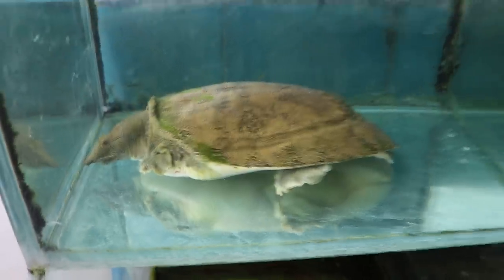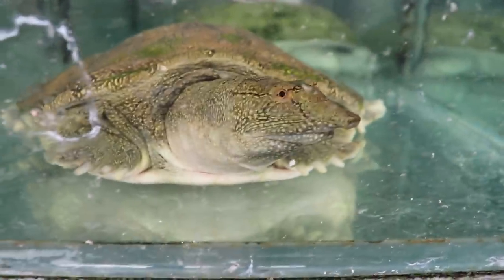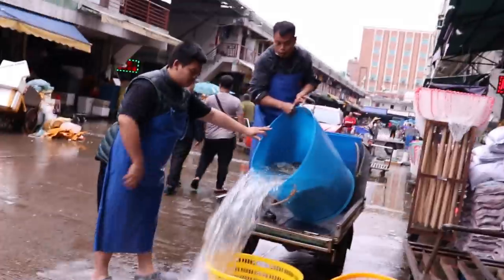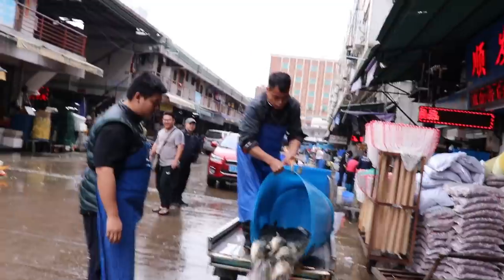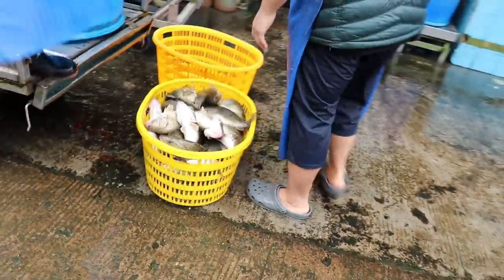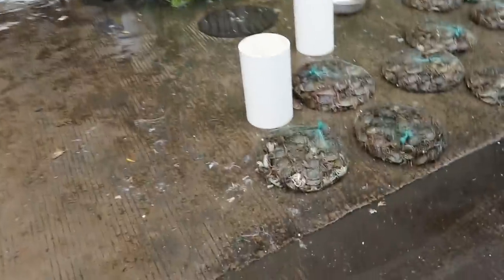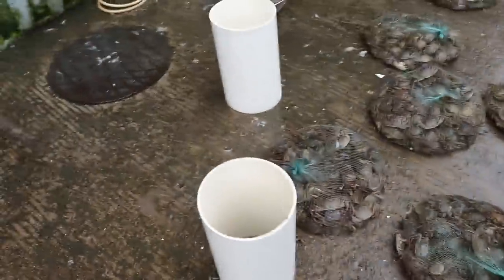Yeah, you wanna save them all, but you can't. You know, that's how they eat. It's a soft shell. It's actually really, really cool looking. I would have that as a pet. Yeah, but it's food here. Oh, Chinese perch. Look how many Chinese perch. All for food. Look at all these crabs. They're all alive too.